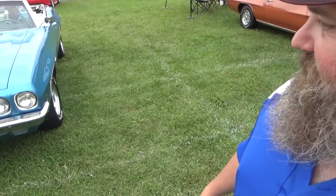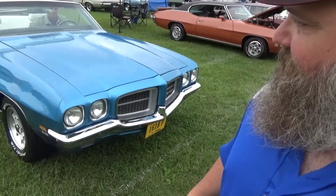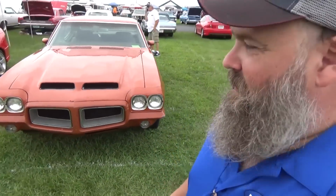71, look at this. Beautiful. Very nice car. We are just out of battery power here.